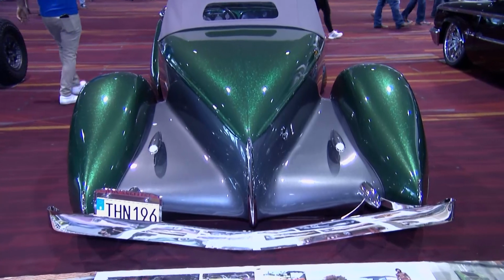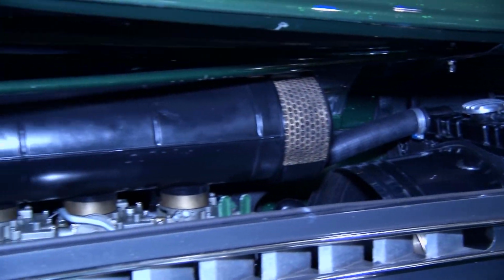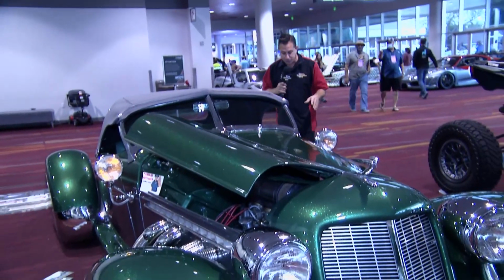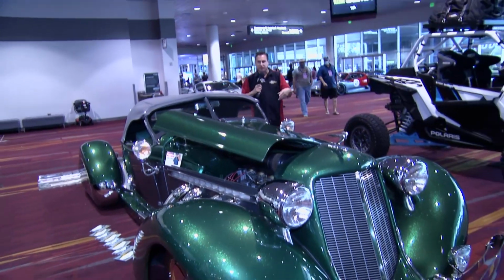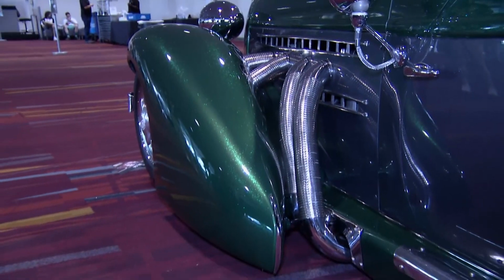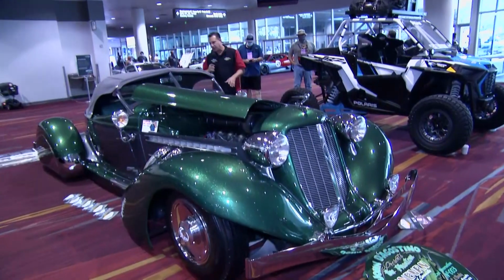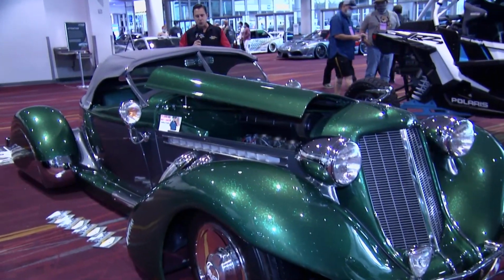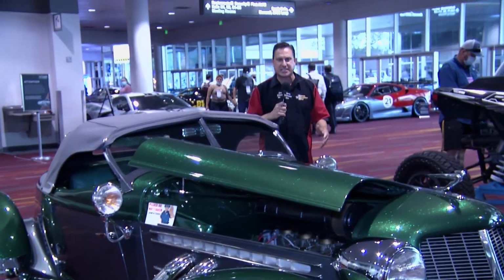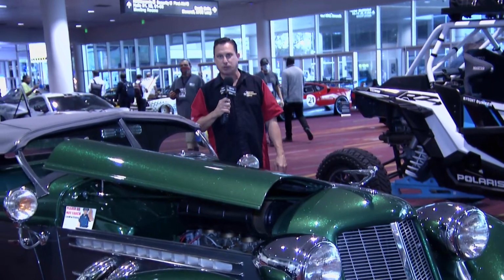The Auburn Boat Tail Speedster, the ultimate hot rod, 1930s. This one was built in 1968, called it the Phantom, and I absolutely love it. John D'Agostino, known for these cars, and the metal flake is spectacular, but all the detail, the looks, obviously the exhaust pipes coming out through the side of the fender, maybe not exactly functional now with a 327 with 3.2s under the hood, but just the look, the sexiness of a car like this, it pops years later after it was built here at the SEMA show.